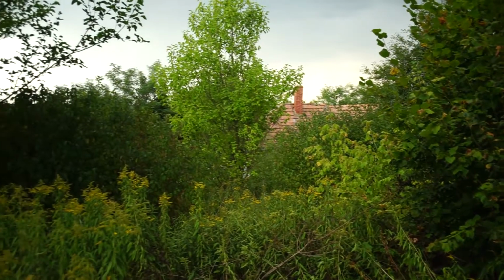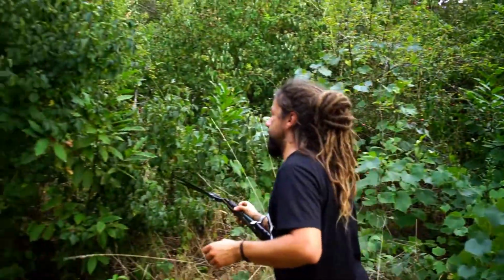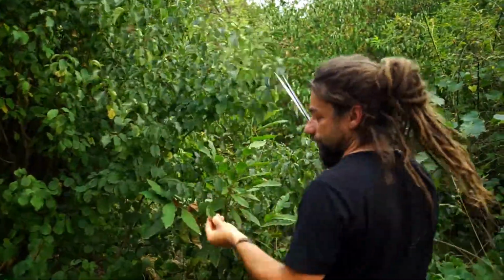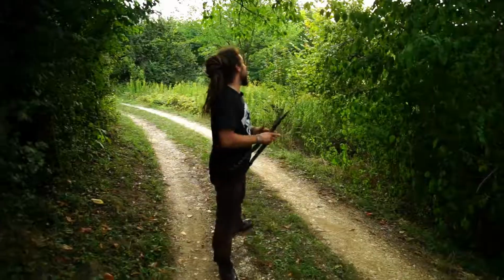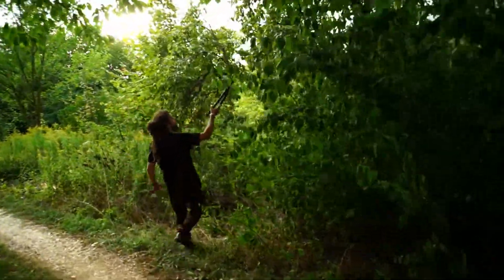There, I didn't even know the name, how much variety. There are berries growing everywhere. Its production is fruiting. There are old pear trees here, with fruit falling everywhere.